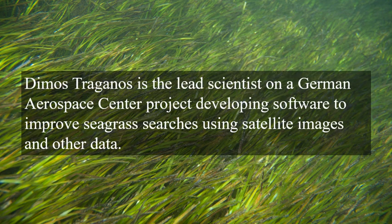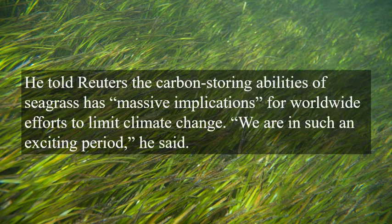Dimos Tragonis is the lead scientist on a German aerospace center project developing software to improve seagrass searches using satellite images and other data. He told Reuters the carbon-storing abilities of seagrass has massive implications for worldwide efforts to limit climate change. "We are in such an exciting period," he said.